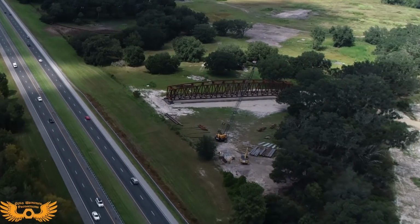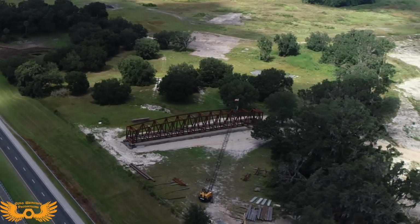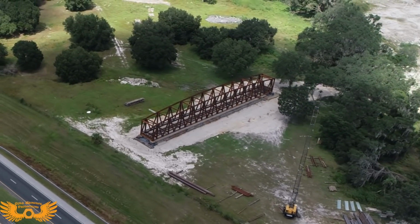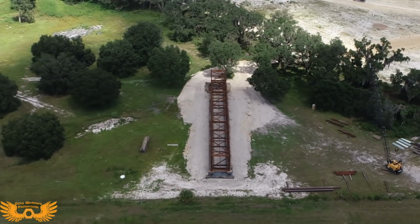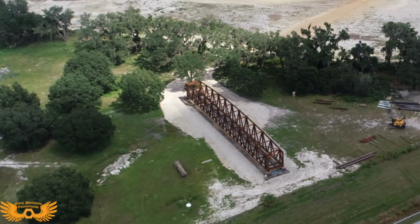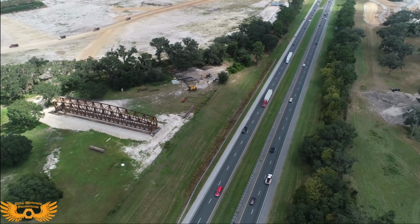Here's the new bridge that's going over the turnpike. There's no sign yet of the work being started on the support structures to hold it up over the turnpike. Interestingly though, the village has just put out a new video and it says that connectivity won't happen until the April or May time frame. But if we go back to the December 2018 Villages magazine, they list connectivity bridges and tunnels January 2020. Obviously there's some delays.